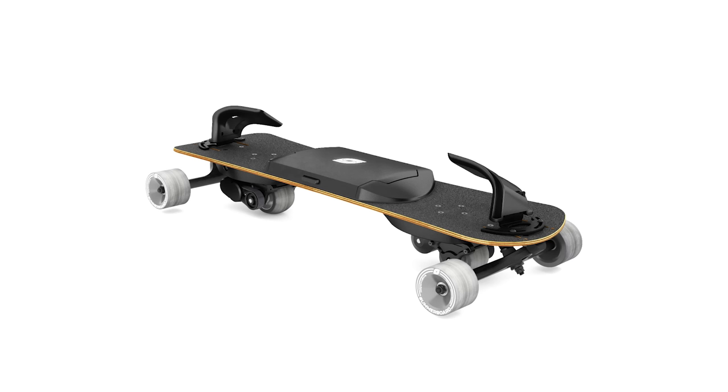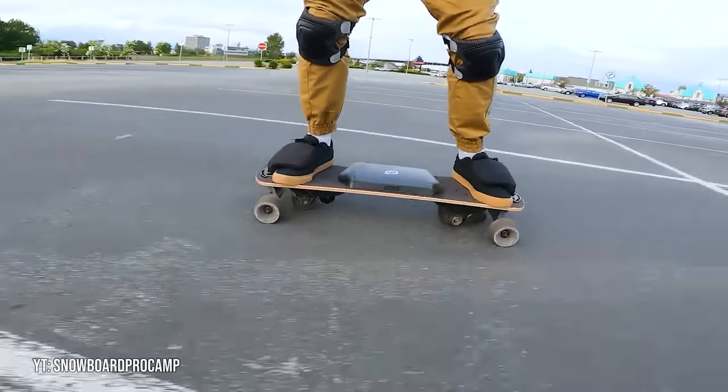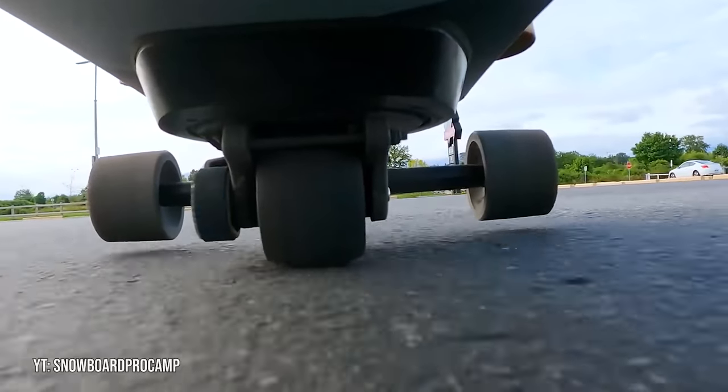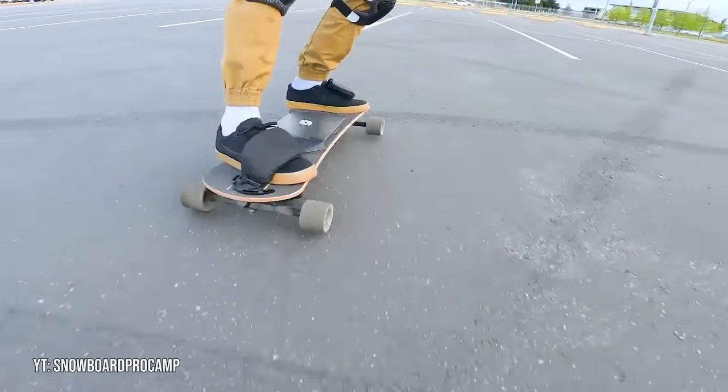Up next, we have the summer board. There's plenty of weird skateboarding inventions out there, but this one definitely deserves some creativity points. Basically, the summer board is a six-wheeled electric skateboard that's designed to mimic snowboarding. The board has two caster wheels in the center that are slightly higher than the other four wheels, which makes it maneuver just like a snowboard on concrete.